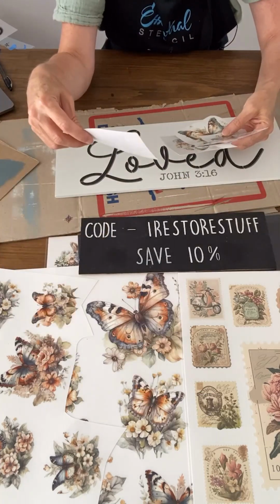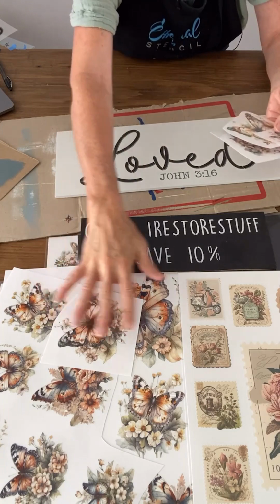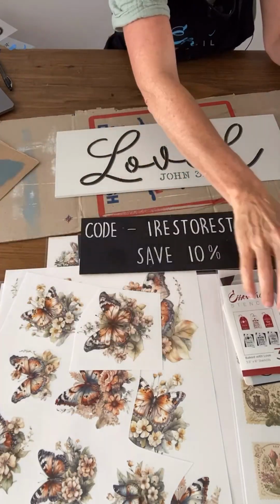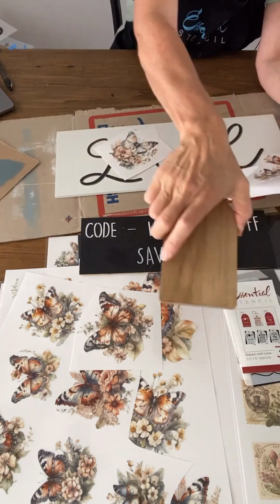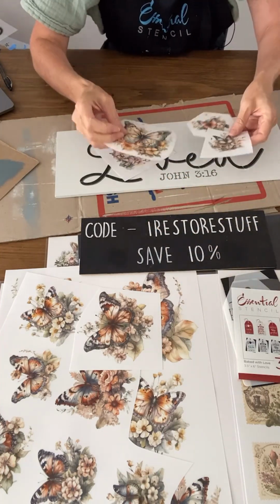Oh, I've got another one. I don't know if I picked that one or if it was just left over from where I cut them out. So I'm using the butterfly transfers for this project, and then I'm going to use the stamp transfers and these mini tags and this wooden tag for something coming up in just a minute. Oh, I've got it out of shot. I'm going to use this wooden tag. Don't go anywhere.